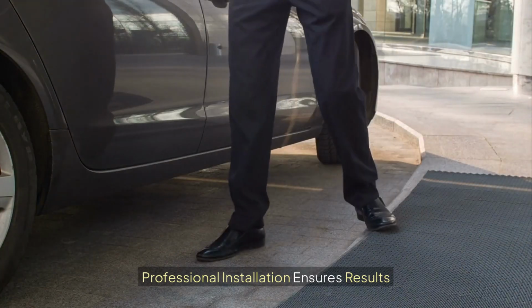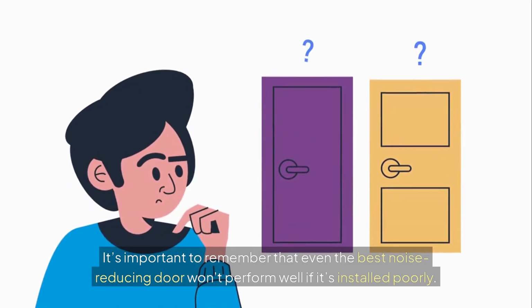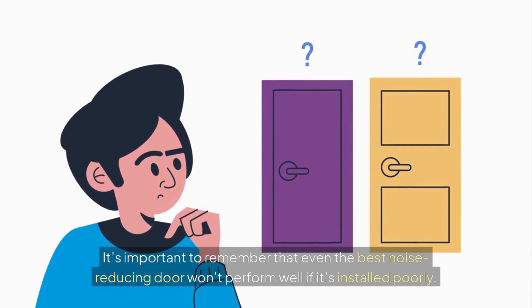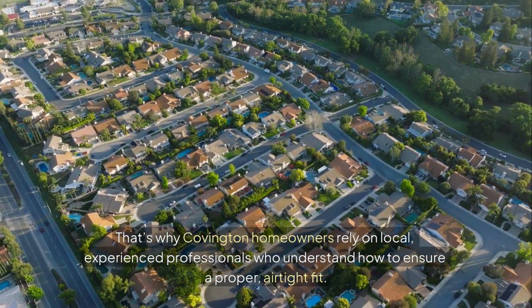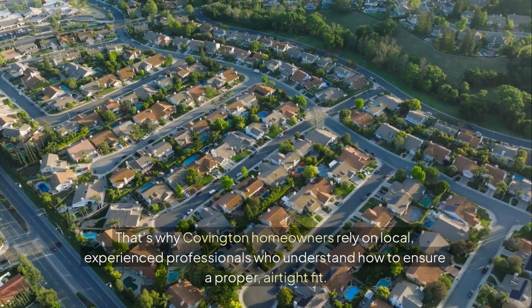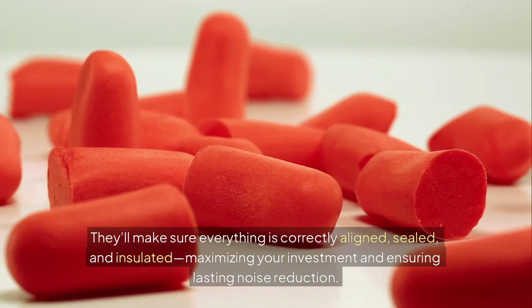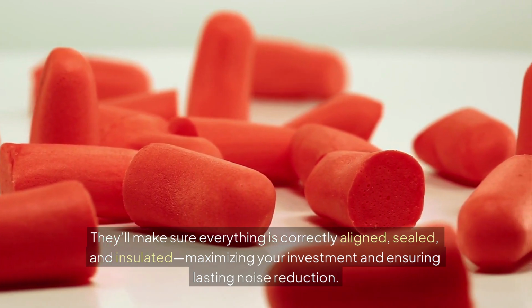Professional installation ensures results. It's important to remember that even the best noise-reducing door won't perform well if it's installed poorly. That's why Covington homeowners rely on local, experienced professionals who understand how to ensure a proper, airtight fit. A reputable installer will evaluate your home's specific needs and recommend the right type of door and soundproofing measures. They'll make sure everything is correctly aligned, sealed, and insulated, maximizing your investment and ensuring lasting noise reduction.